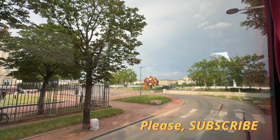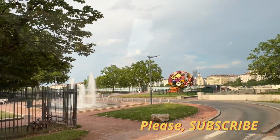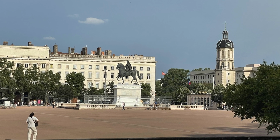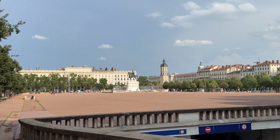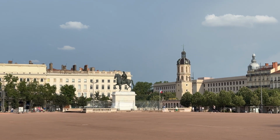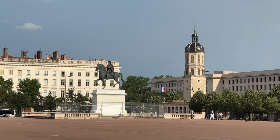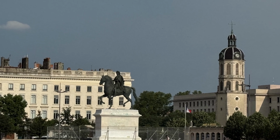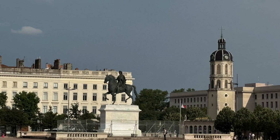modern areas of Lyon. The Place Bellecour is the largest square in the center of Lyon. It is one of the largest open squares in Europe and the third biggest square in France, behind the Place des Quinconces in Bordeaux and Place de la Concorde in Paris. In the middle is an equestrian statue of King Louis XIV by François Frédéric Lemot in 1825.